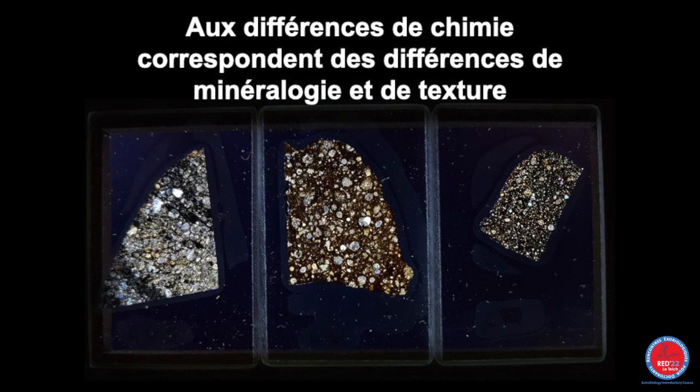This is just to show you three thin sections seen in polarized light. It's like looking at a stained glass window. You're looking at a very thin slice of a rock with the light behind it, which is in addition polarized and which you analyze in front of it. And you're seeing the chondrules that constitute those rocks.